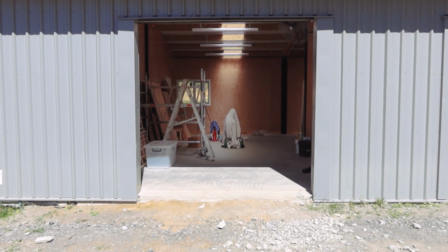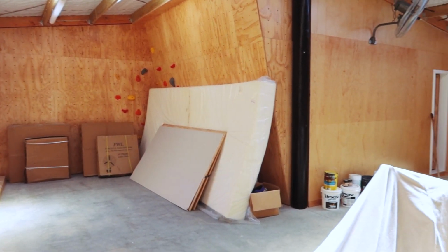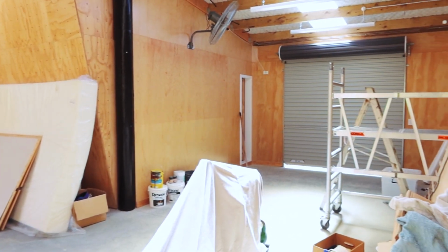Now, I've been involved in gyms for many years, having trained in them, worked in them, owned them. So there's a few things that I've figured out over the years that I'm like, hey, when I have my own gym, this is what I want. One of the first things I always wanted was natural lighting.